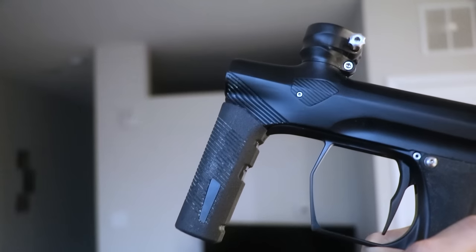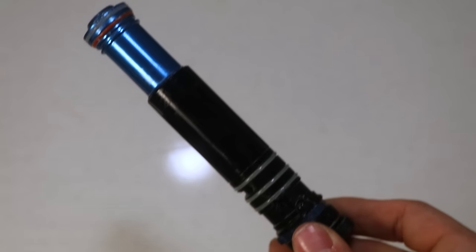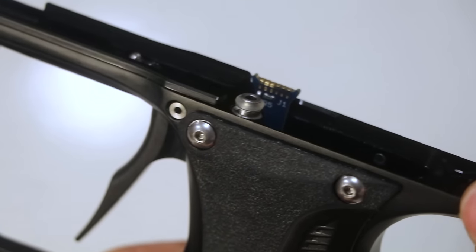So, what was improved to add to the value? They added texture and a new rubber to the front grip that increased the size by 30%. The new bolt has been made to handle paint better in extreme conditions. And lastly, they use a brand new air transfer system that allows for fewer leaks.